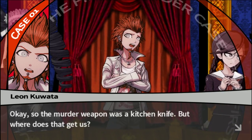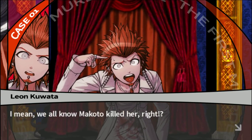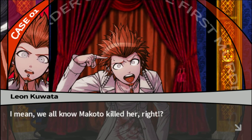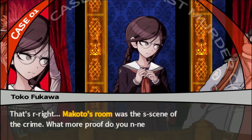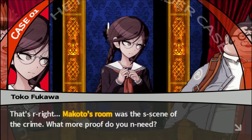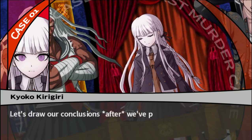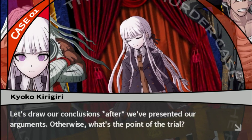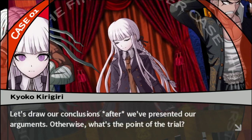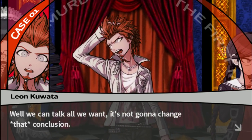Okay, so the murder weapon was a kitchen knife, but where does that get us? I mean, we all know Makoto killed her, right? Based on the murder location, right? That's right. Makoto's room was the scene of the crime. What more proof do you need? That is pretty, that in and of itself is not proof. Let's draw our conclusions after we presented our arguments. Otherwise, what's the point of the trial? Thank you. Well, we can talk all we want. It's not going to change that conclusion.